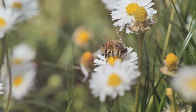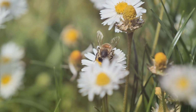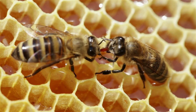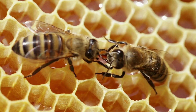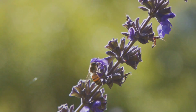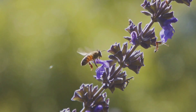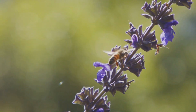As the bee collects nectar, it stores it in its honey sac, a specialized organ in its abdomen. This sac can expand to hold a surprising volume of nectar, considering the bee's tiny size. The bee will visit hundreds, even thousands of flowers, its honey sac gradually filling with the sweet liquid.